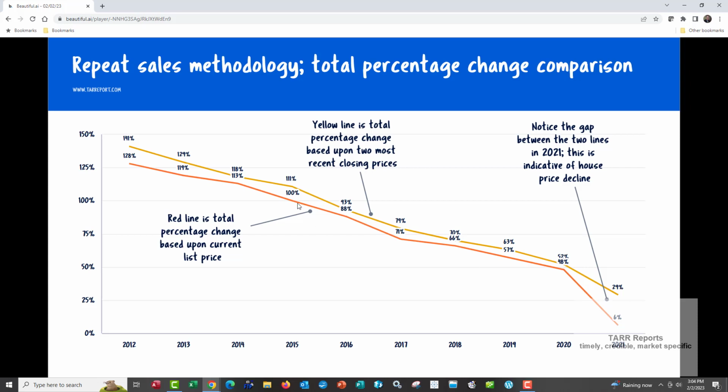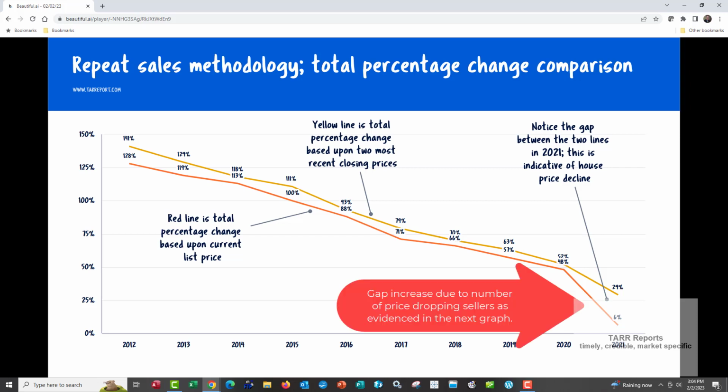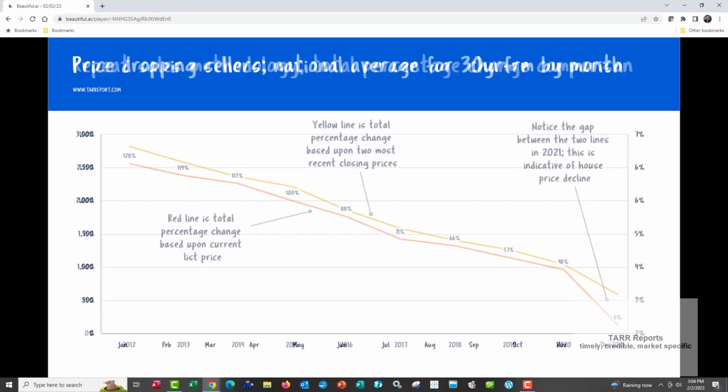Remember, once again, the red line is the total percentage change when you're comparing current list price with most recent sales price, and the yellow line is the comparison of the two most recent closing prices. So you can see the spread is getting pretty big in there.